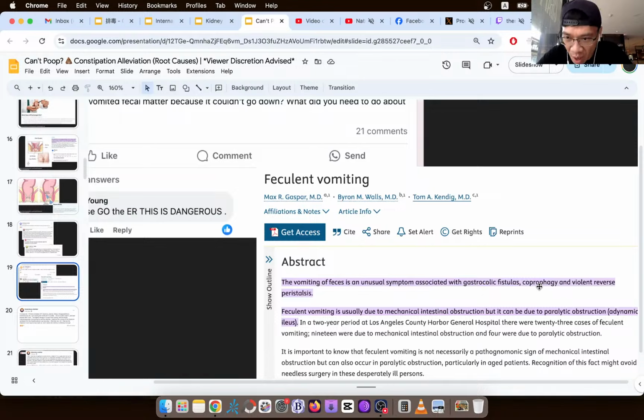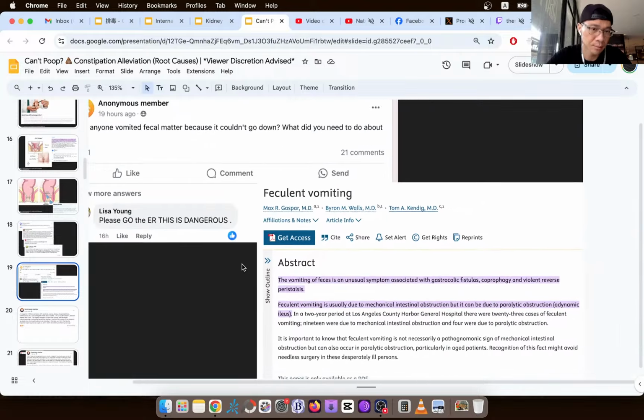Coprophagy. You gotta look up this word. This is basically vomiting of feces. I talked about how there could be obstruction in the large intestines, and now this trash material is backing up in the small intestines, reverse peristalsis. But coprophagy is actually, there are people out there, they eat feces. I kid you not. And that could be another root cause of feculent vomiting.